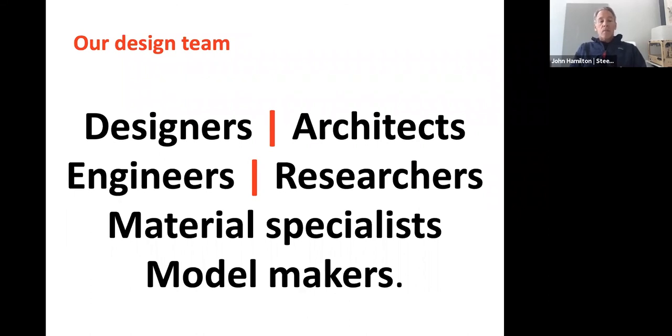And so to do that, we actually have designers, architects, engineers, we hire researchers, we have material specialists, and then we have model makers. And these people are a part of every one of those innovation centers that you see around the world. We have different size teams in every part of the world, the largest team being in Grand Rapids. But we do make sure that each innovation center, each team that we have globally has the richness and diversity of points of view to make the projects the best that they can be.